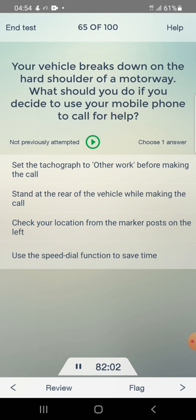Which one? Use the speed dial. Nope. Okay, first one, set the tachograph to other work before making the call. No. Stand at the rear of the vehicle while making the call. Rear. Nope. Check your location from the marker posts on the left.